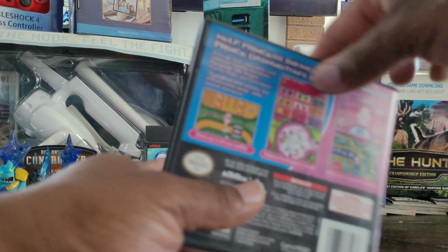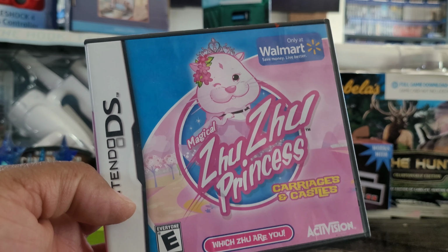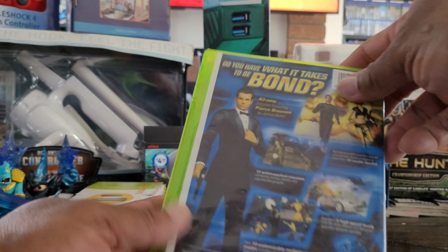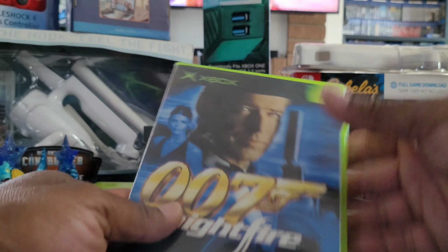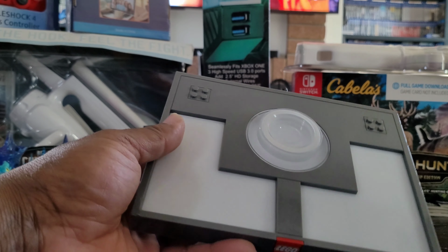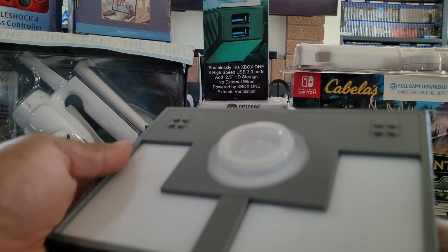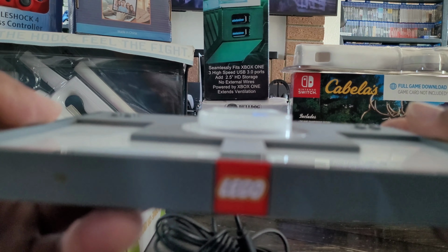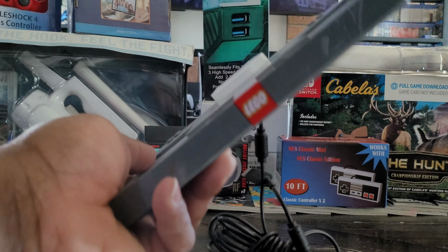Alright, I found this one at the flea market. I have no idea what it is, but hey, it only costs $1. And I got 007 Nightfire for $1. But check it out, I don't think this is the original case, but the game was inside, so I figured, hey, $1, whatever. And this right here is for the Lego, it's one of those Toys to Life things. Mine broke, and I've been looking everywhere for this thing, and this guy sells it to me for $4. So hey, I lucked up. I would have paid 20 for this one. I've been looking everywhere for this, because my base broke.